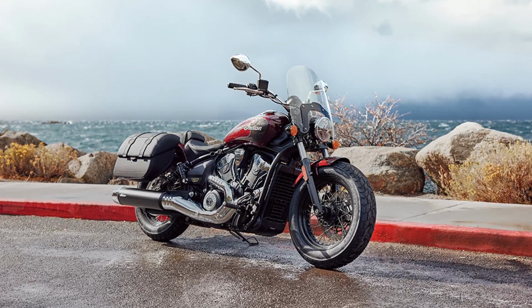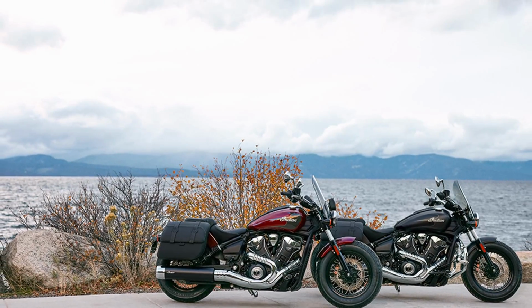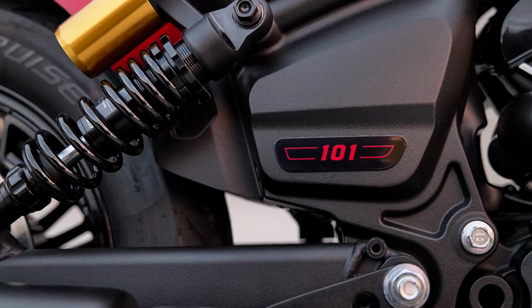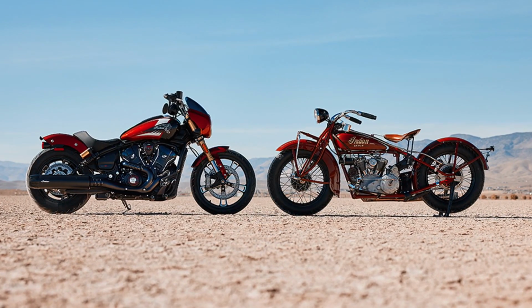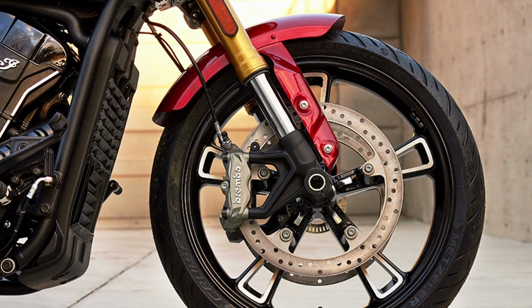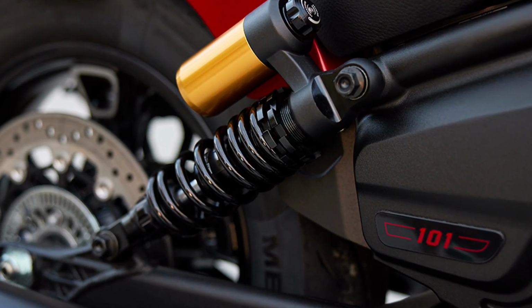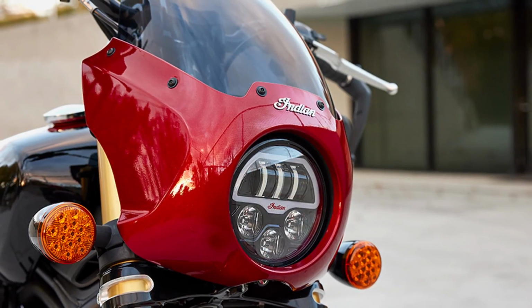They have added the Super Scout, which comes standard with the windshield, saddlebags, and passenger accommodations. And the one everybody's talking about is the all-new 101 Scout. 101 paying homage to the old 101. And like the old 101, this Scout is built for performance. In today's terms, that means it has inverted front forks, piggyback rear shocks, dual disc Brembo brakes, 6-inch risers, and the mini fairing.